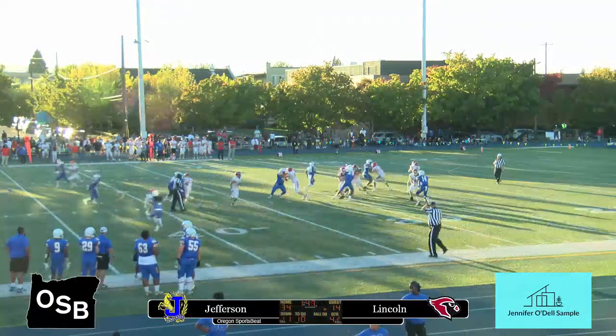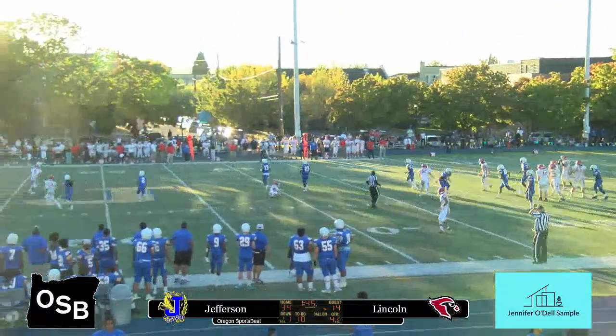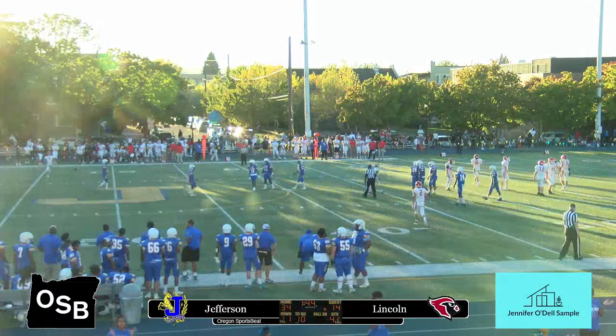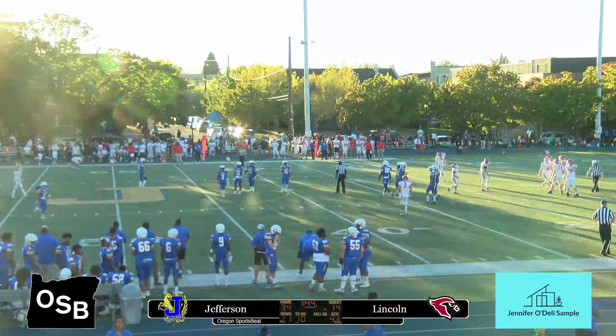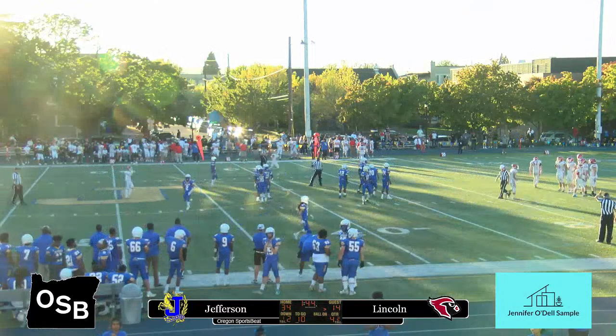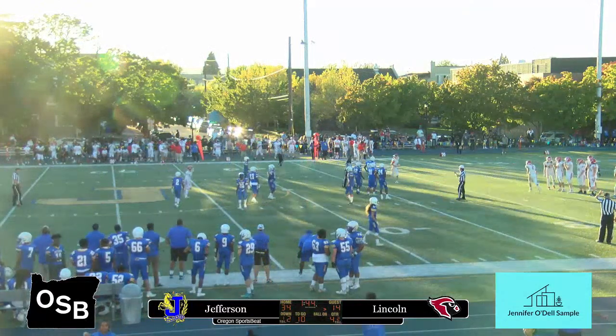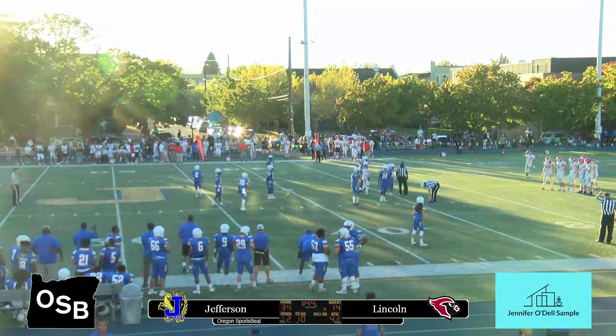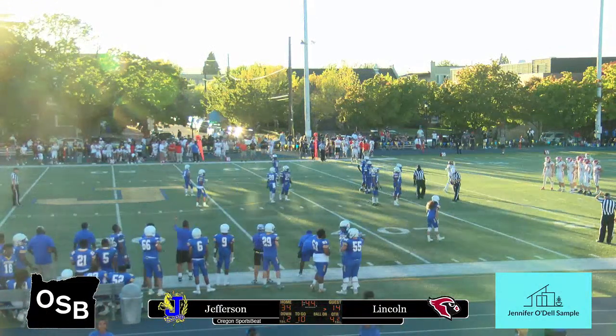Eldridge takes the snap, passing the ball over the middle, and his receiver fell down. Pass incomplete. It was intended for number 21, Parker Barnett. And it just looked like Eldridge never had a great grip on that ball when he threw it. The clock will stop with the incompletion. So 144.